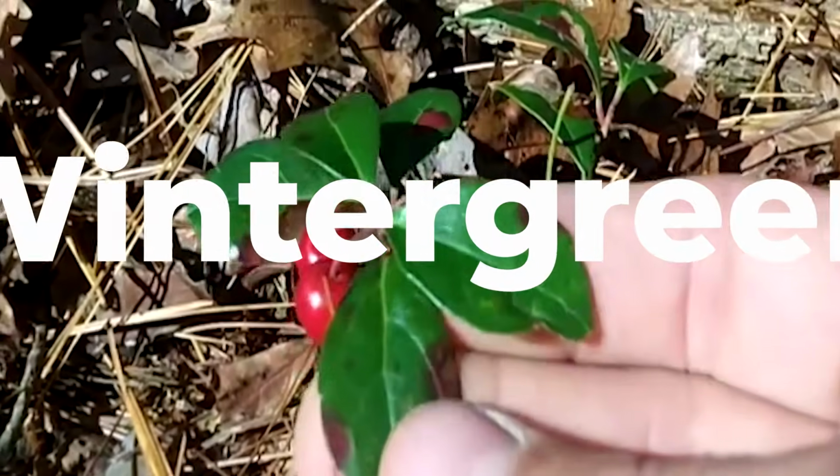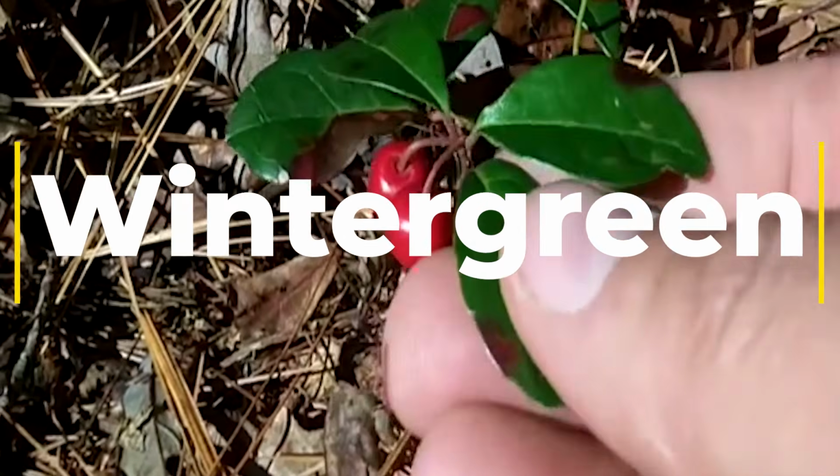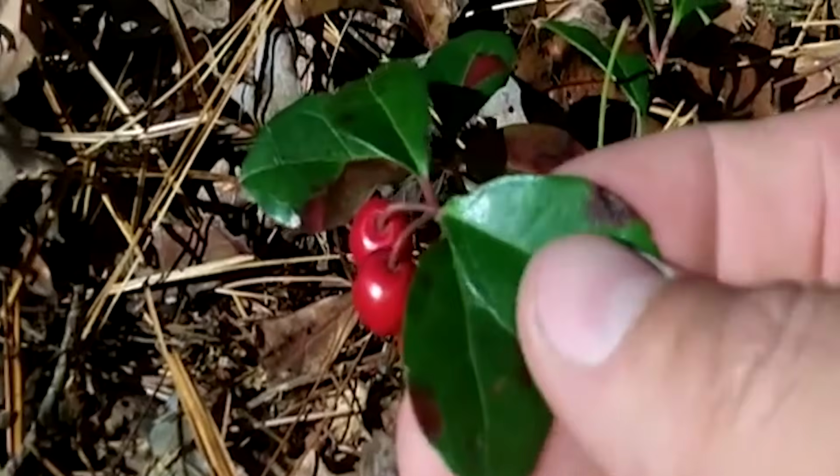Often spotted near larger huckleberry plants, wintergreen is a great way to freshen up on the trail. You might recognize the name wintergreen from some of your favorite chewing gum flavors. In fact, the flavor of the actual wintergreen plant is quite similar and will leave behind a great minty taste in your mouth.